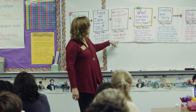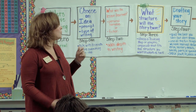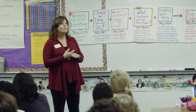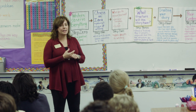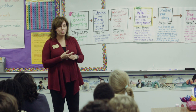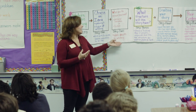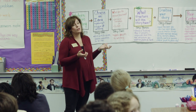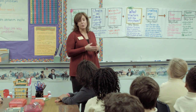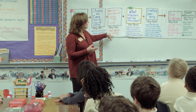Our next step is, what was the lesson learned? And this is strictly for personal narrative or fiction. You never want to write a story that doesn't leave your reader with a lesson learned. It's a boring story. You always want what we call, this is kind of like a theme, the takeaway. What do you want your reader to remember? What's the lesson? Sometimes we call them truisms. What do you want your truism to be? So it's your big idea. You have to decide that.